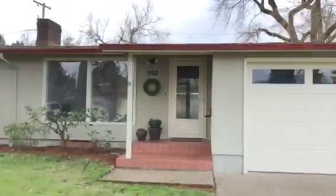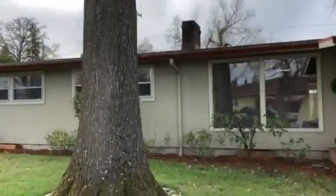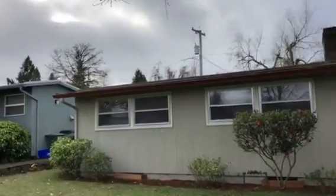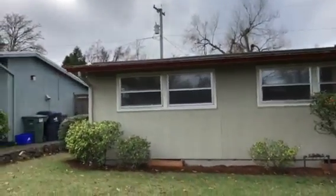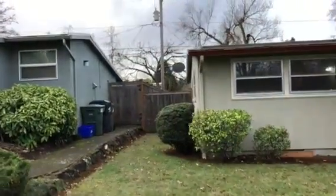The exterior of the home is wood cedar siding. The windows, some of them are updated double paned. The other ones that aren't double paned have aluminum storm exteriors, so it's like having a double paned window.